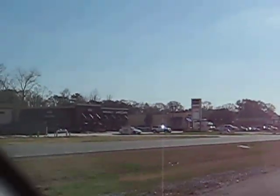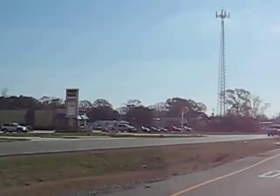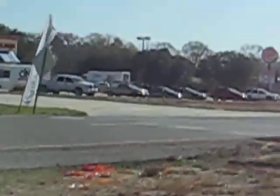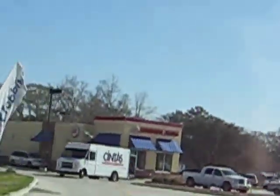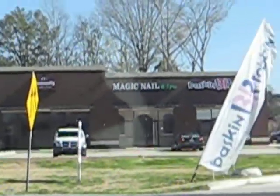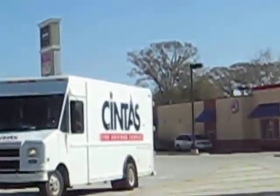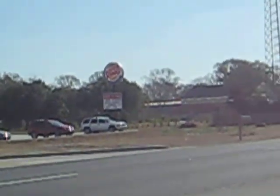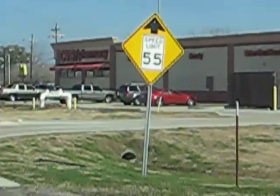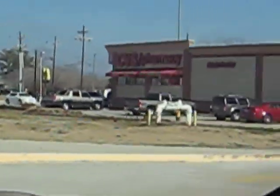You have a newly built Burger King. Which is right there. You have Baskin Robbins and a community coffee house. A new CVS pharmacy on this corner.